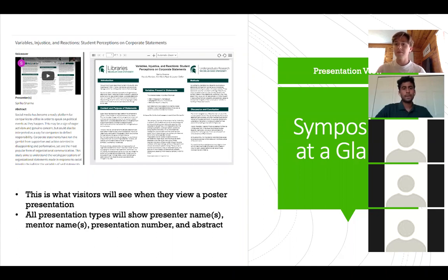But kind of the meat and potatoes here is we're going to have your poster right next to your YouTube video. And below, you're going to see your abstract. So this is really cool because it puts it all in one spot. So we can see kind of in real time you narrating your poster as well as what your finished project is looking like.